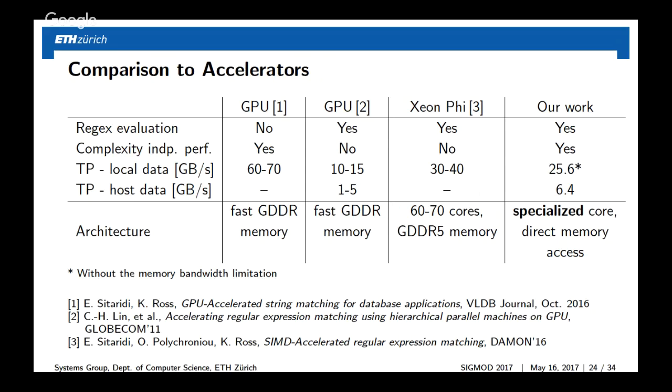But this is not really a comparison among accelerators. GPUs clearly benefit from their fast GDDR memory, but what we want to show in this work is that the FPGA is no longer an accelerator and becomes a specialized core. It is very close to the CPU, and therefore we have this direct memory access, and we don't need to move data back and forth.